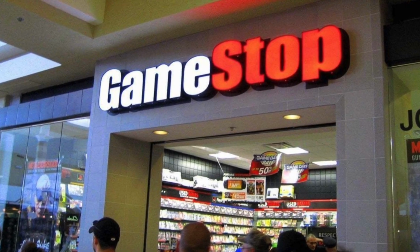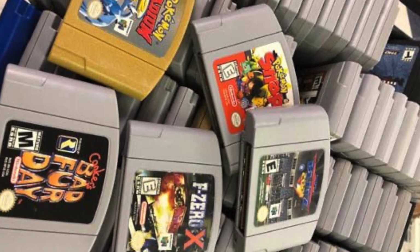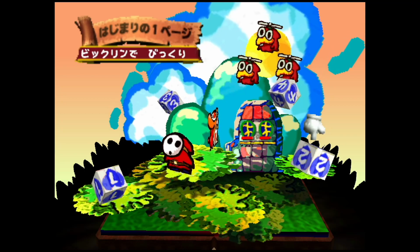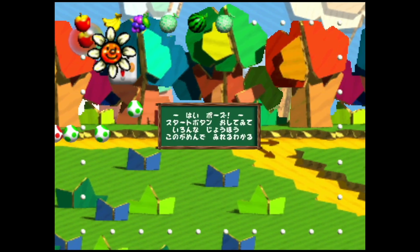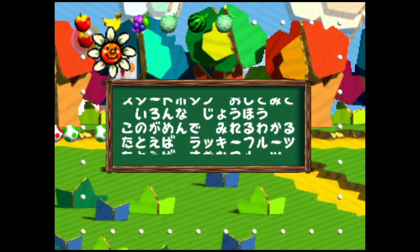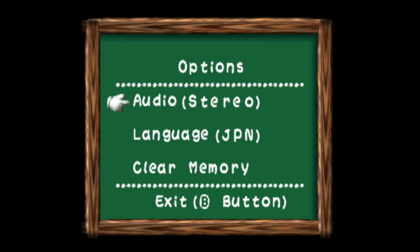My grandma took me to GameStop one day and they had a clearance bin filled with N64 games, and this was the game that I picked out. And what's even funnier is that when I went to my grandma's house and popped this in the N64, the whole game was in Japanese, and because everything was in Japanese, even the menus, I could not figure out how to get it back to English. I couldn't read any of the dialogue or any of the instructions. It wasn't until I got to high school and took a Japanese class that I could finally change the language settings back to English. Anyway, so that's Yoshi's Story.